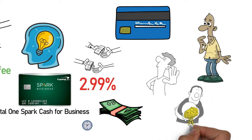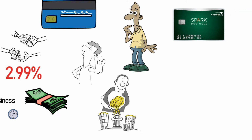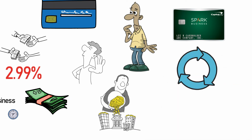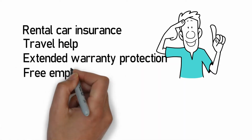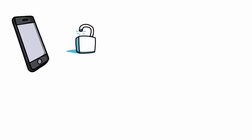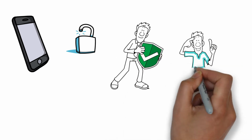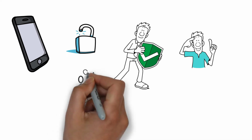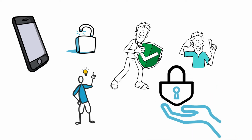Although there is no predetermined spending cap on the Capital One Spark Cash Plus, this is not the same as having no restrictions. The spending cap changes according to the credit history, payment history, and spending patterns of each cardholder. There are standard features like rental car insurance, travel help, extended warranty protection, free employee cards, personalized spending restrictions, year-end summaries, and purchase records in numerous forms. The mobile app's lock feature allows you to protect your card in case it is lost or stolen. Employee cards also include this functionality, which makes it simple for you to manage unauthorized card use. The security safeguards offered by Capital One go beyond that and are industry standard.